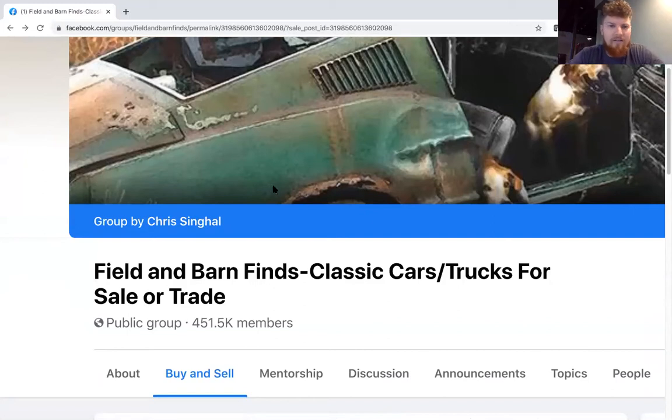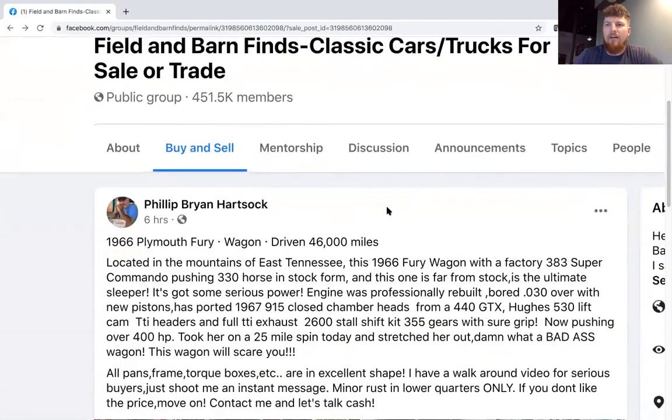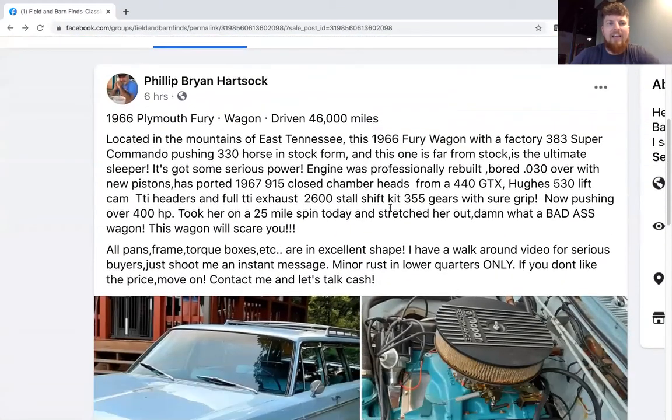Also, I am not in any way paid to try to sell this car. I have no relation with the owner, and I just thought it was a cool car. So let's dig in now.